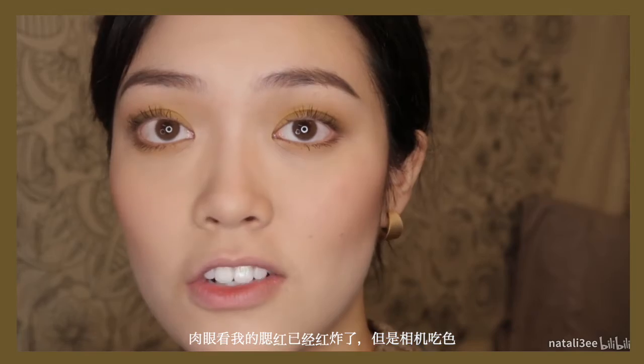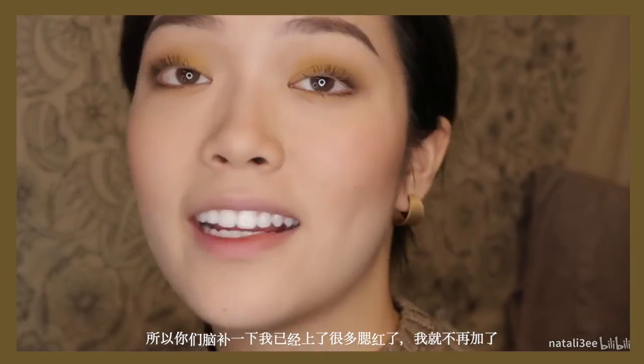In real life, my blush actually looks crazy, like I have a lot of blush on, but on camera somehow it doesn't show up really. So just know that I already have a lot of blush on.